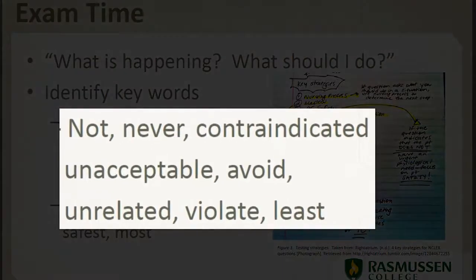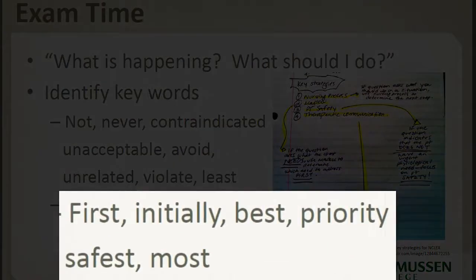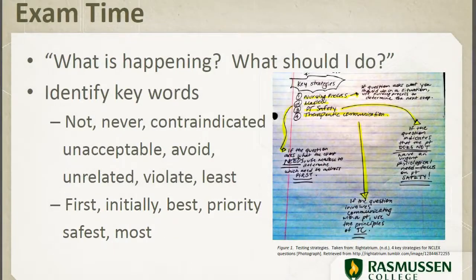Words like not, never, contraindicated, unacceptable, avoid, unrelated, violate, and least are negative words and are usually concerned with what is false. Words like first, initially, best, priority, safest, and most are concerned with priority. Questions with these keywords will require you to place a value on each response and rank the responses. If you have difficulty ranking the responses, eliminate the most wrong answer and try again.